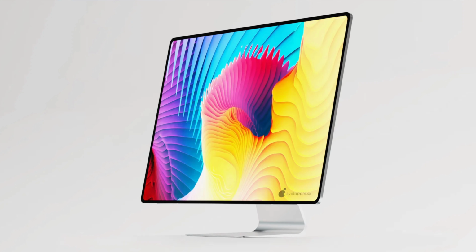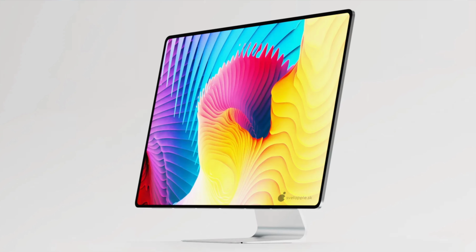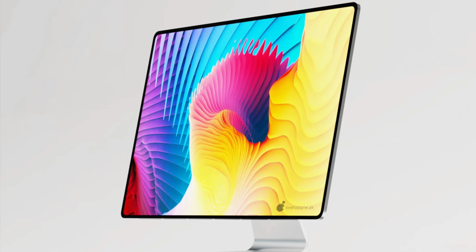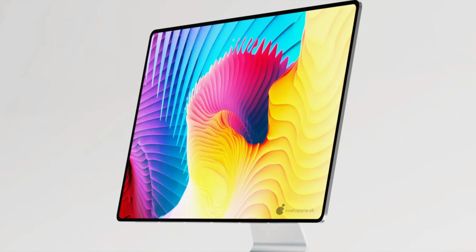But this report gives us a clear indication of the design direction that Apple is heading in with the iMac, so let me know in the comments below, what do you think of this rumored redesign? Because personally for me, as I hope you can tell, I am just so excited for it.